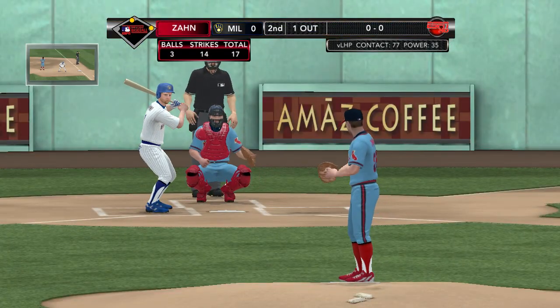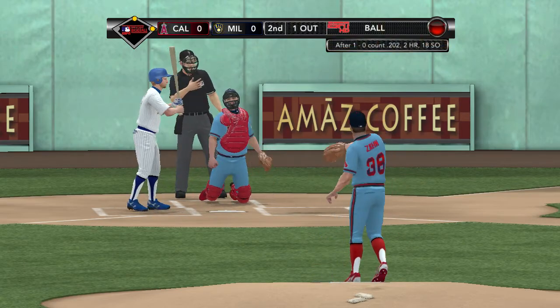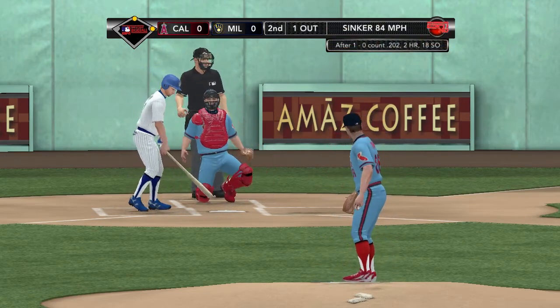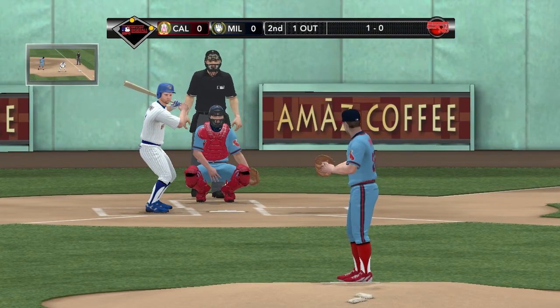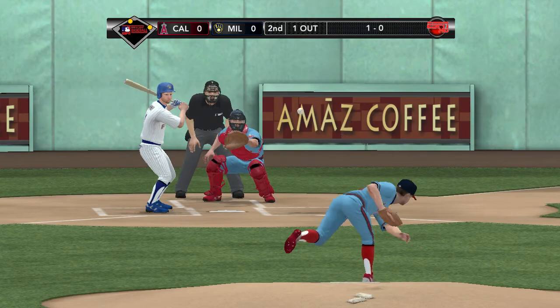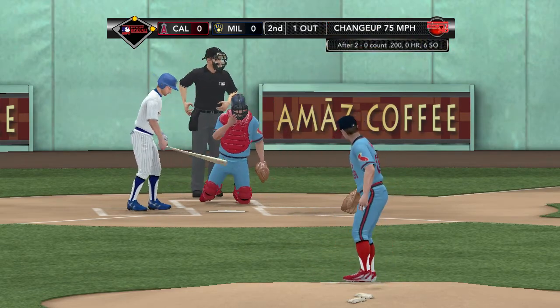One out with runners at first and second. Oh! Sinker just missed, 1-0. Wow, he had some good bite on that one right there, but the hitter wouldn't chase it. At the belt, the 1-0. Oh! 1-0 pitch, a changeup stays outside, 2-0.